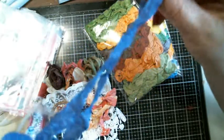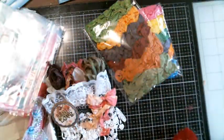Oh, look at those. Love it. When I saw she had red, white, and blue, I have a future pocket letter coming up, and I was like, ooh, I need that one. Thank you so much, Donna.